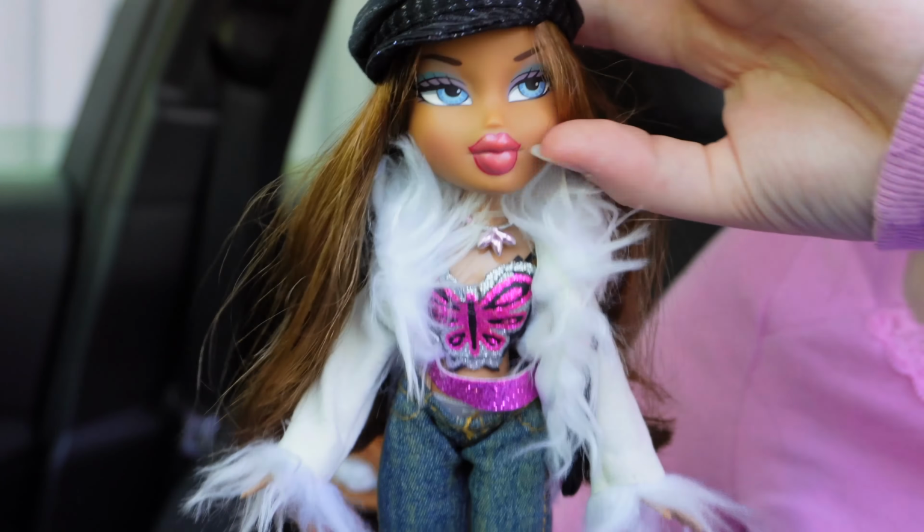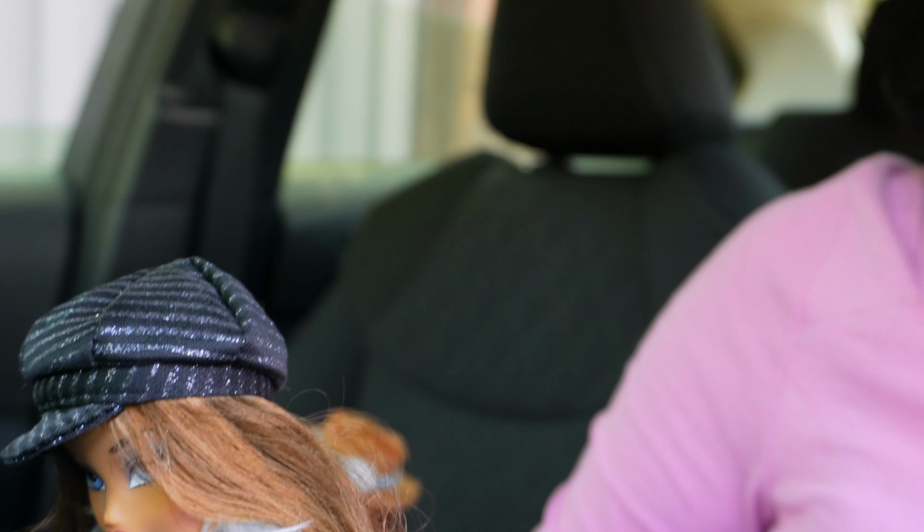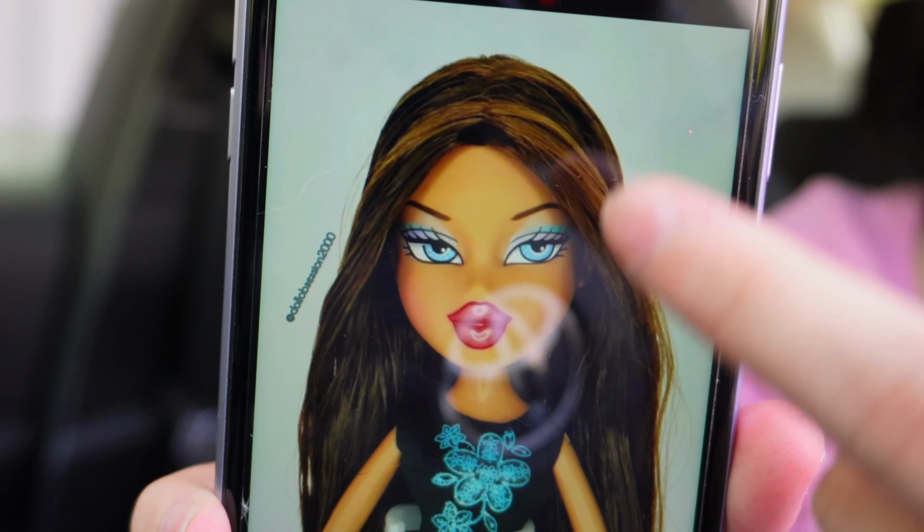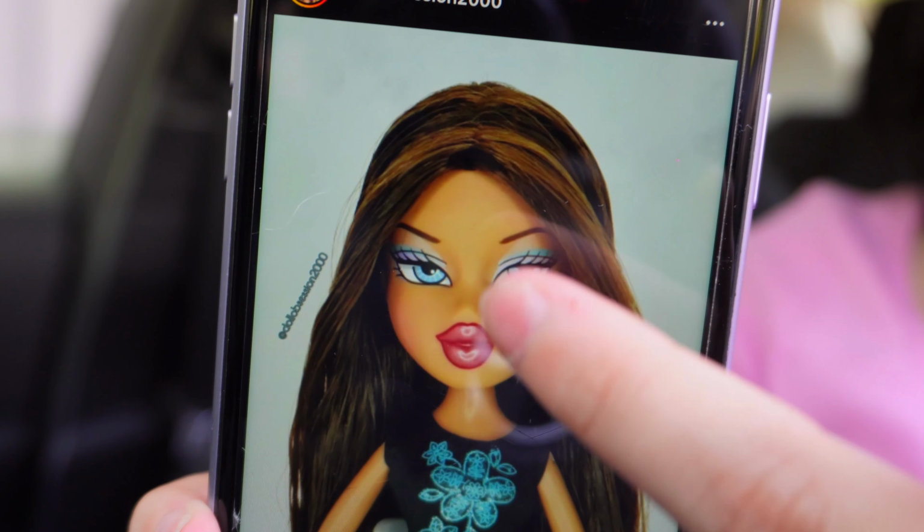Look how pretty the original one looks. Oh, and we need to talk about her messed up hairline, bro, because ain't no damn way. Look how big her head is, and look how close it is to the hairline. Look how bad that looks. So when I take off Nevra's hat, see, it looks normal.